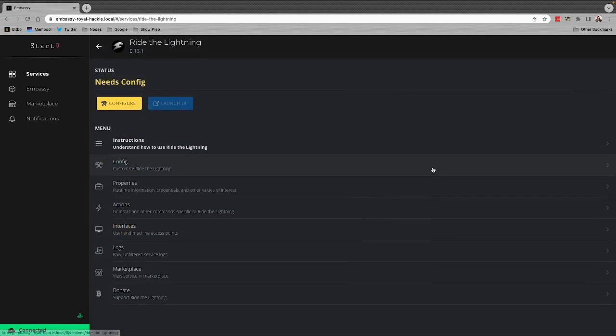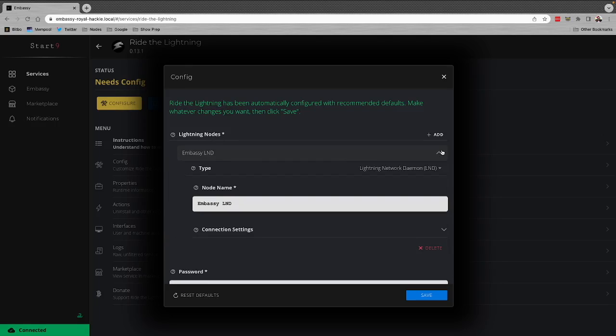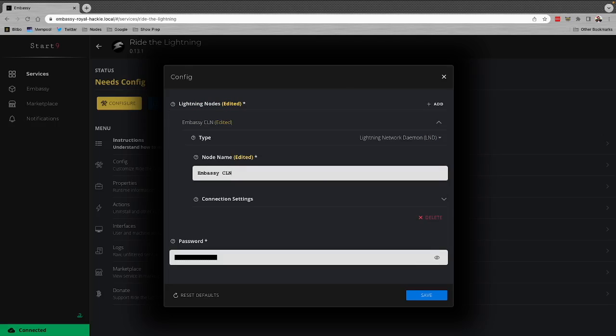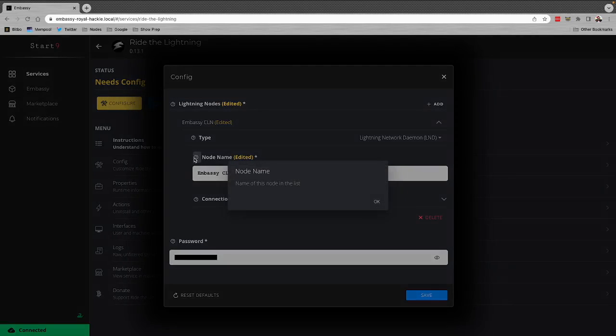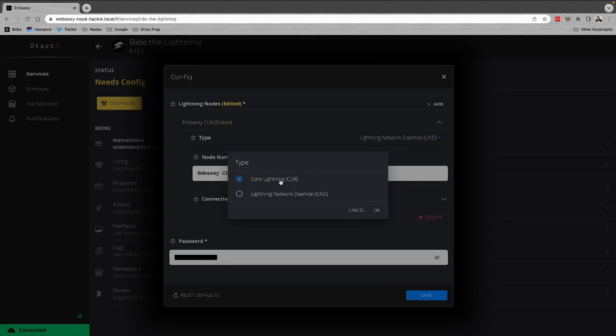And so that one we can see needs configuration. I'm going to hit configure. Again, it says Ride the Lightning automatically configured. If you want to make changes, hit save. If not, I'm just going to go ahead. It says Embassy LND. We want Embassy, I'm going to say CLN. I think that should be good. I'm just going to double check. Name of this node in the list. Yeah, I'm going to change it to Core Lightning.